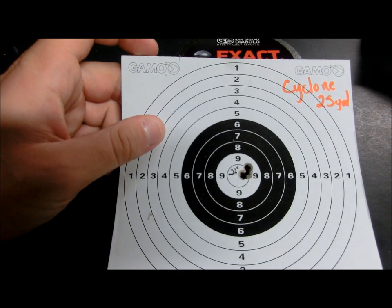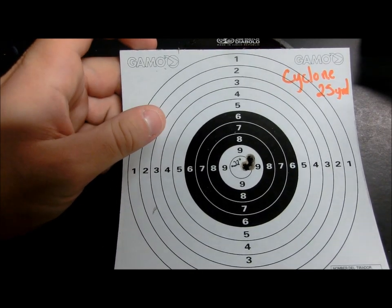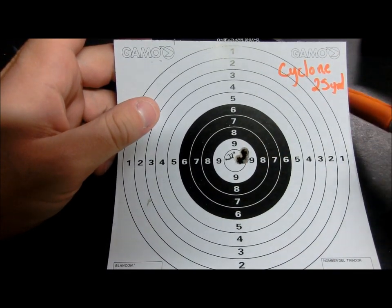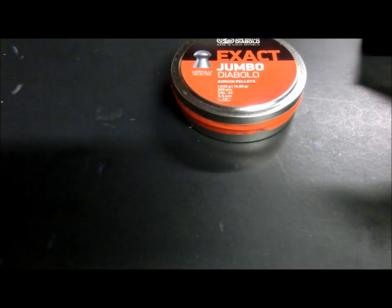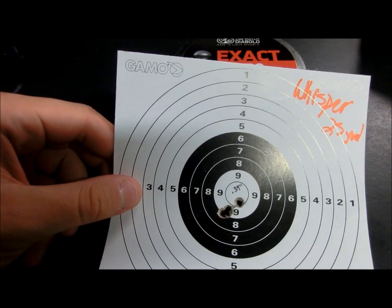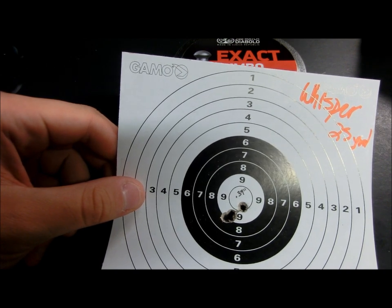Alright guys, so let's talk about those groups we just shot. I've already pre-measured everything, and let's just talk real quick about the 25-yard groups. As you can see, with the Cyclone, very, very nice grouping, 0.22. Doesn't get much better than that. The Whisper, as you saw, did kind of throw one. That was me with the trigger. Still, about a 0.4. I've done much better with the gun. Not making excuses, just not my best.